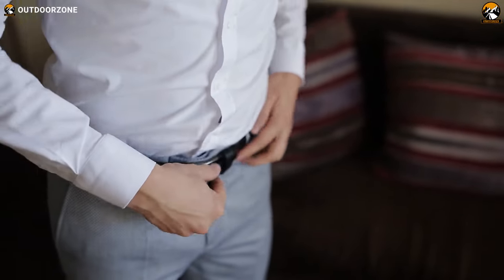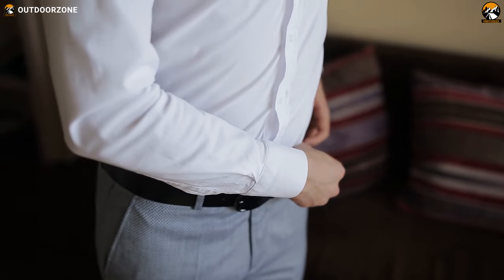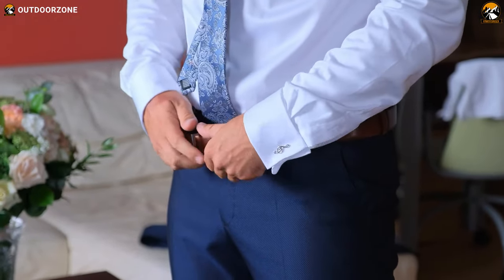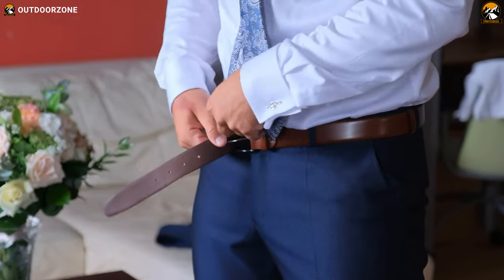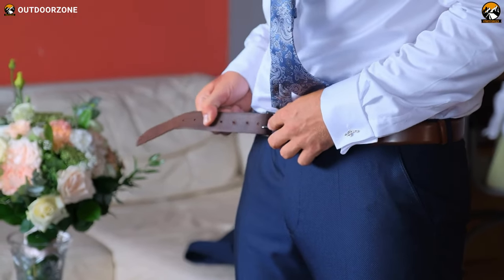We are all aware of the significance of a belt, right? A belt is something we wear in our everyday life. What style of belt do you generally use with your pants, if you were asked? The majority of you will respond with a classic leather belt, and that's understandable.